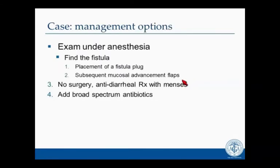Well, we could do an exam under anesthesia, try to find the fistula, place a fistula plug. We could ask the surgeon to do advancement flaps, both a flap on the rectal side and a flap on the vaginal side to try to close the defect. We could say, let's just be conservative, try anti-diarrheal medications with the menses. Okay, you pass gas, but you want to go through the surgical procedures, or try broad-spectrum antibiotics.